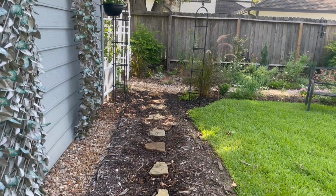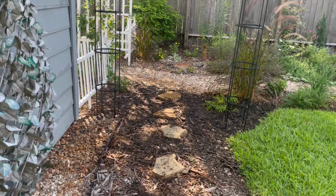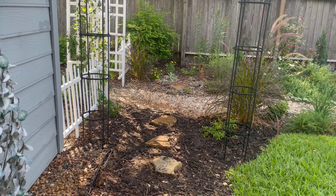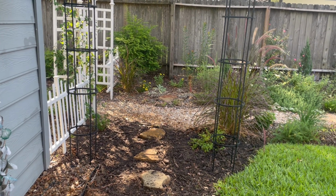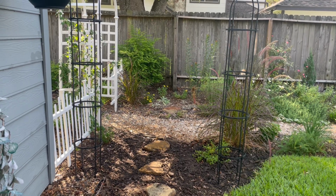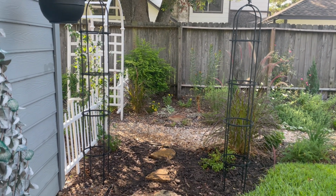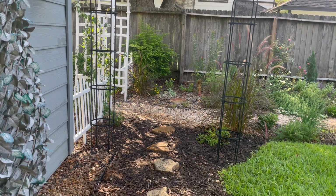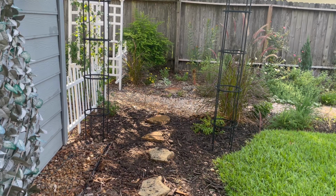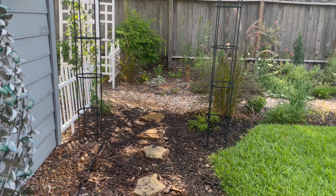Okay guys, so I've moved the rocks over just a little, so as you can see, as you're looking, it now looks a little more proportional with the walkway and the width and the distance from the trellises. And remember the trellises represent where the evergreens are going to be, so just the last 3 were needed to move. And I think it looks good. And I think it's well spaced.